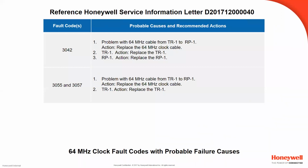We saw earlier that a 3055 is associated with several different ways of troubleshooting. When it's with a 3716, it's an RP. When it's a 3055 alone, then it's a TR. But when it combines with a 3057, then the 64 megahertz clock needs to be checked first and replaced if necessary. And if there is no wiring issue, only then the TR could most likely be faulty.